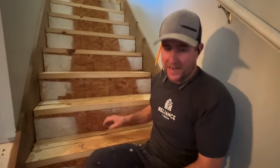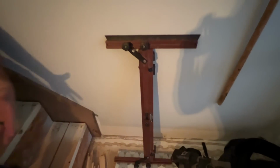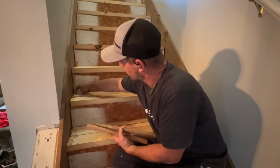Well, what we're gonna do is I have Jono's Stair Wizard. If you want to take a look at that, that thing works pretty great, and it works really well for doing the treads. But I don't know if it's going to work for doing the risers. So a trick I've seen Jamie do is just take 2 scraps of wood, because we want to make sure that the riser goes tight against the skirt board.